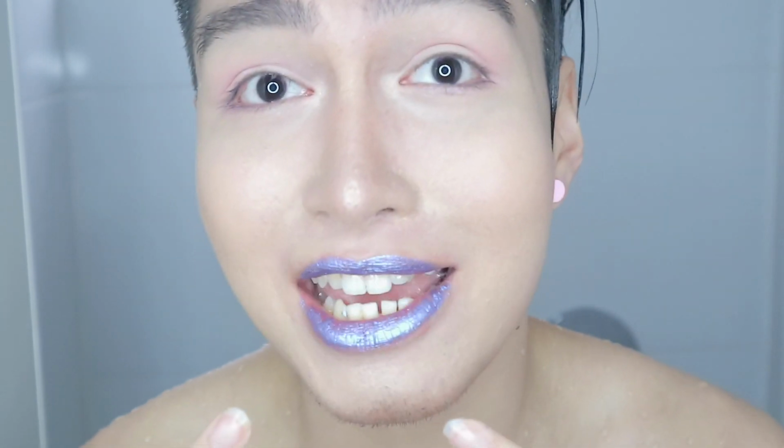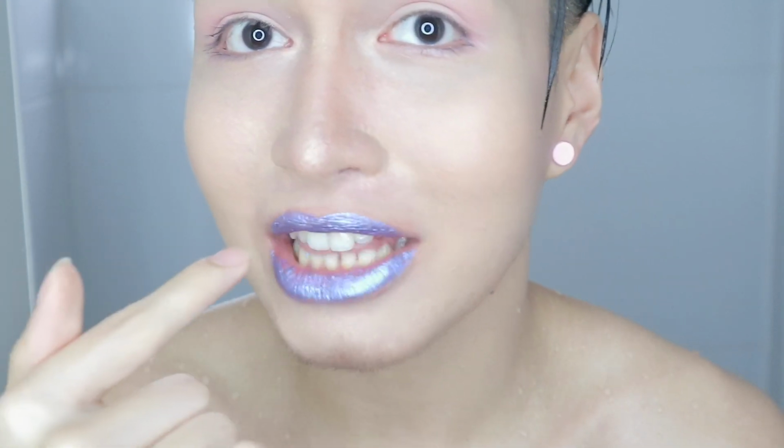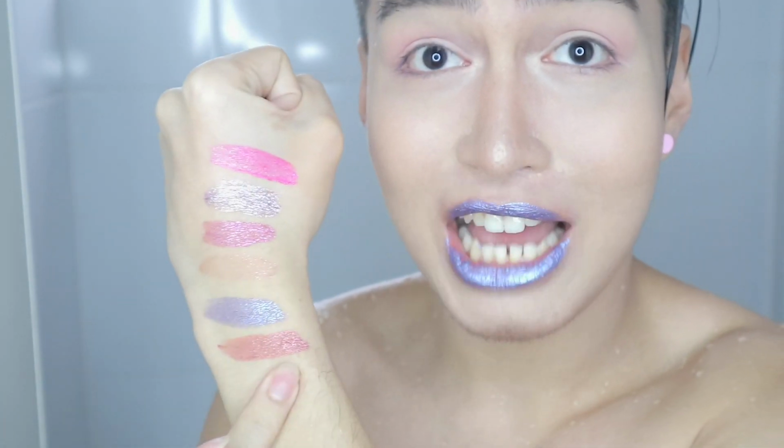Wow! After ng ating matindihan na shower, ito ang itsura ng aking lips. And for the most part, nandito pa rin yung metallic lipstick. Although medyo natanggal yung mga nasa loob, pero carry na, carry ko pa rin umaura. And tingnan nyo guys, nandito pa rin yung ibang mga colors na in-swatch natin kahit na naligo ako. First time ko makakita ng metallic lipsticks or lip gloss na nagtatagal kahit binasa na.